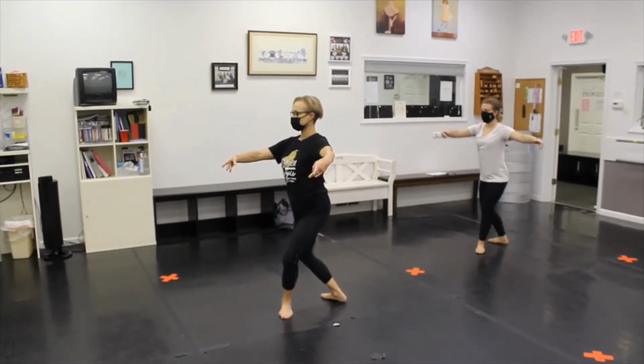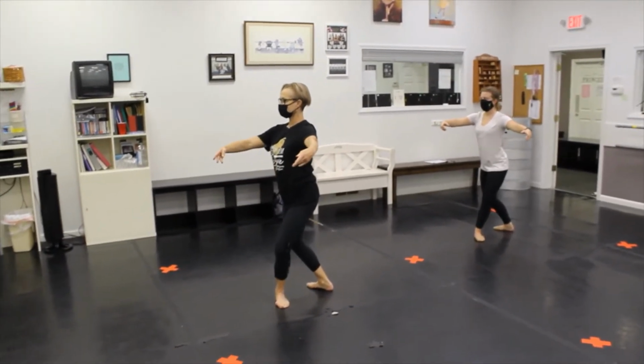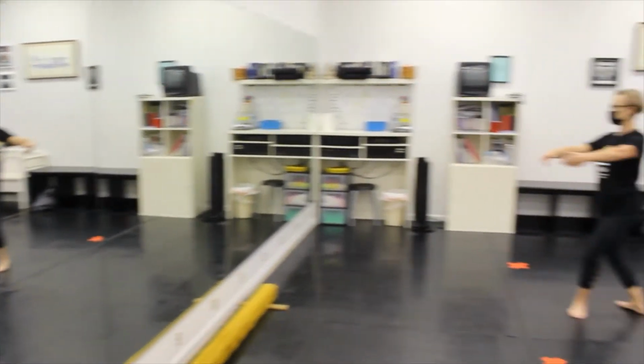Due to Governor Wolf's mandate, students are required to wear a mask during class unless they have a specific condition that inhibits them from doing so. At least 6-foot distancing will always be maintained.